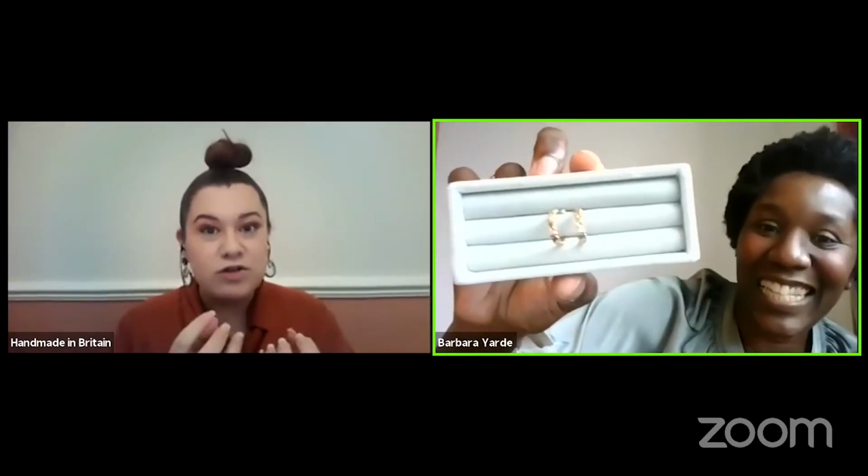Now you can definitely see that it actually looks a lot thicker than it actually is because you put so much texture. Is that because we're looking at lots of shadows, where you've really textured that metal? They're not going to be heavy, though, are they? No, these aren't heavy earrings at all. The rings aren't heavy, the earrings aren't heavy.